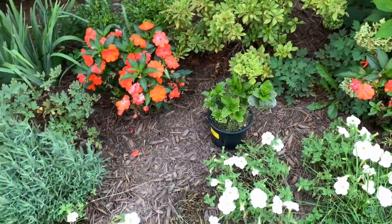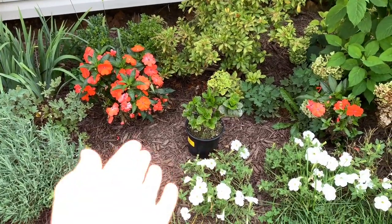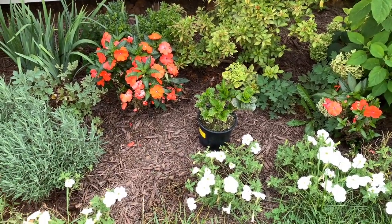So what I was thinking was to put the euphorbia over here. What do you guys think? Would that be okay? Would that work?